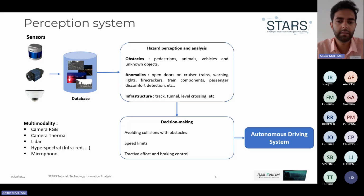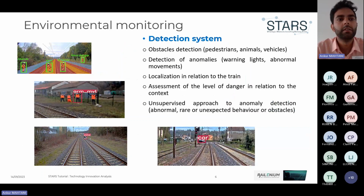The idea behind the decision-making module is to rely on hypotheses and the most available information to avoid collisions, respect speed limits, and work on the tractive effort and braking control of trains. And then all this information is directly given to the autonomous driving system and applied to the guidance of the train. So I believe for a more contextual view of the autonomous train architecture, the next presentation will be very precise about it. Now, let's talk about some use cases.